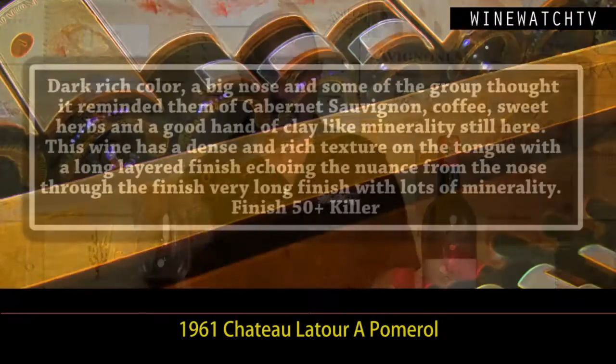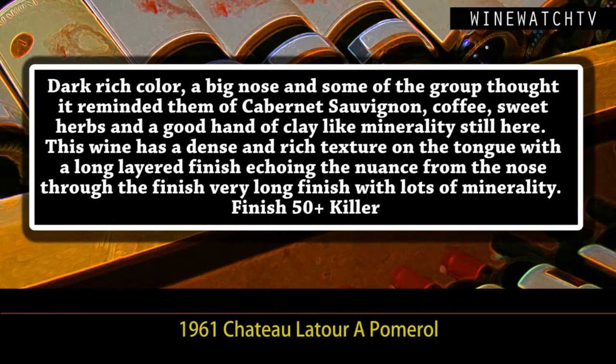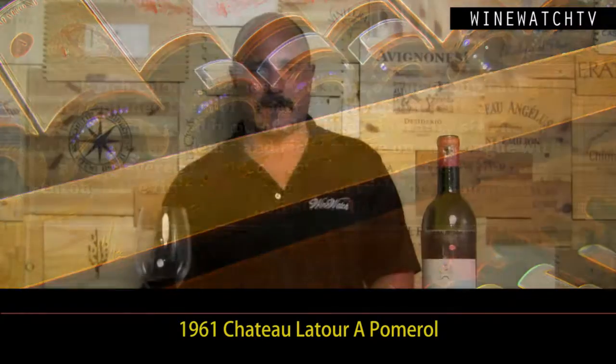Latour Pomerol definitely took the prize. This wine had the most fruit of all the 61s on the table. A dark, rich color, a big nose, and some of the group said it reminded them of Cabernet Sauvignon on the nose, coffee, sweet herbs, and a nice hint of that clay-like minerality that you get from Pomerol. Really dense and rich on the tongue. Like I said, this wine displayed more fruit than any of the other wines.